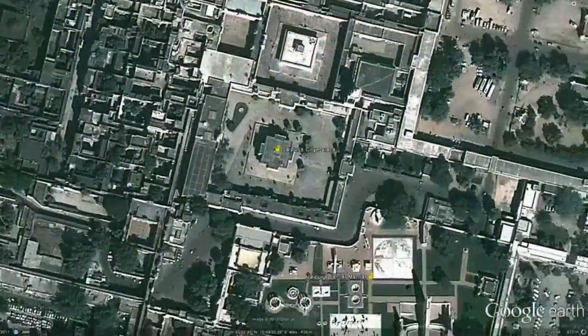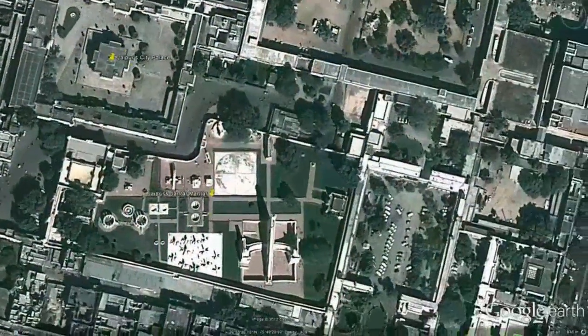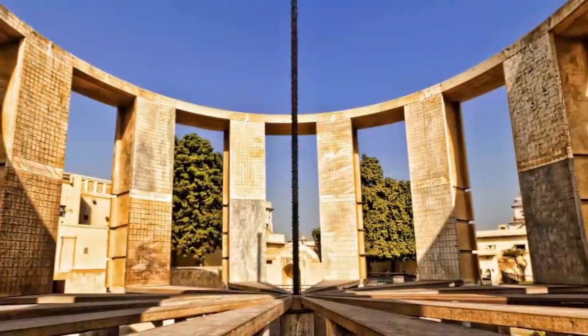Across the street from the city palace is Jaipur's Jantar Mantar. It's a collection of astronomical instruments that the royal family used to use. It too is a UNESCO World Heritage Site.